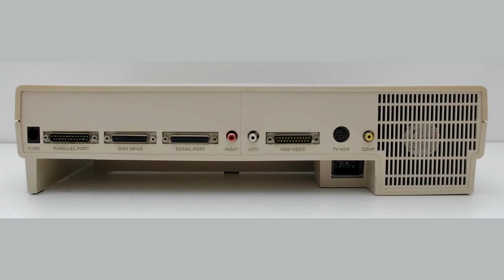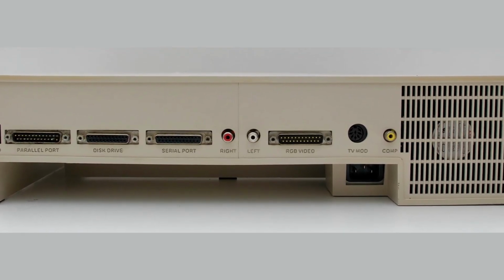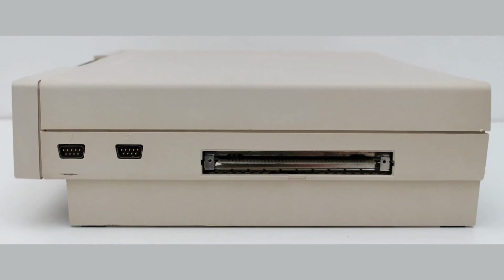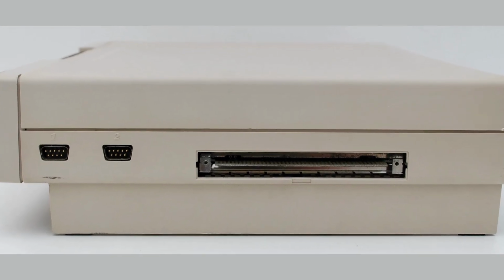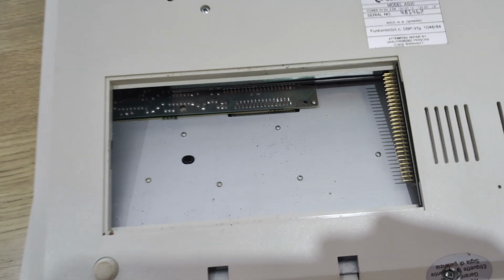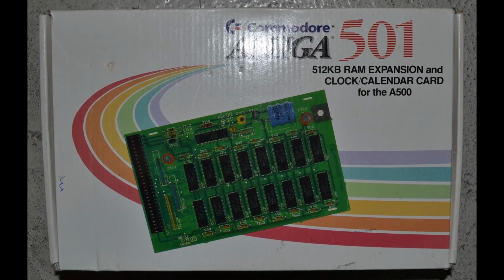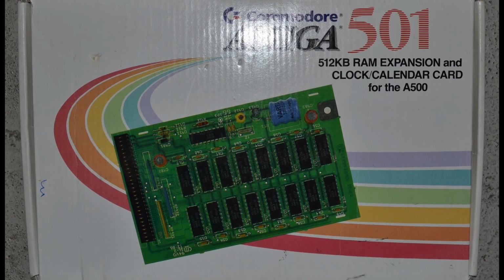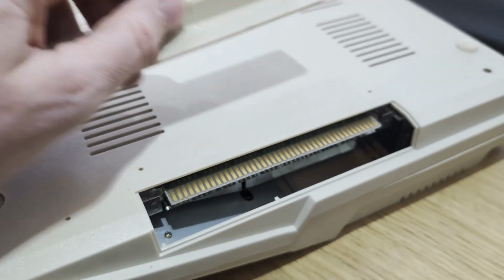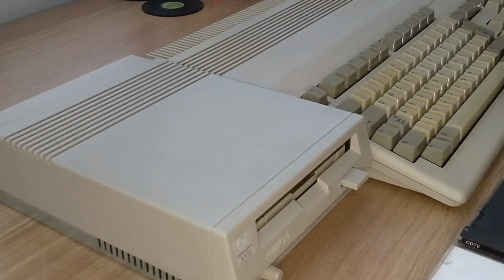Now let's talk expansion. The Amiga 1000 had options for external modules to expand RAM and add peripherals, but it wasn't as straightforward or as cheap as the Amiga 500. The 500 had that trapdoor expansion slot underneath, making upgrades easy and affordable. You could bump the RAM to 1 megabyte with minimum effort. And don't forget the side expansion port, allowing for accessories like the A570 CD-ROM drive.